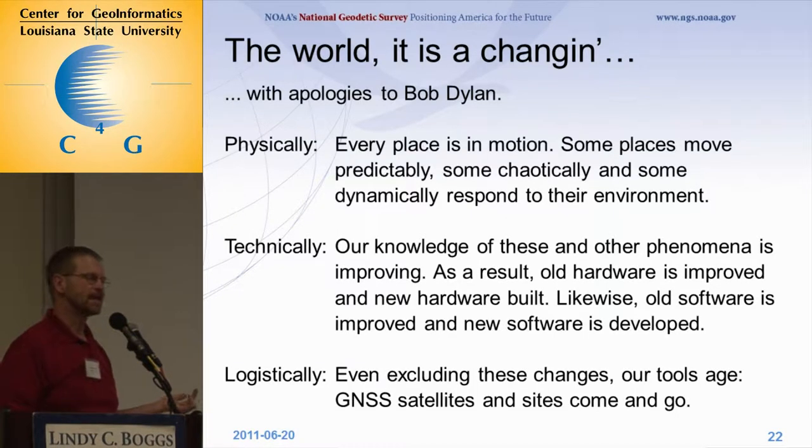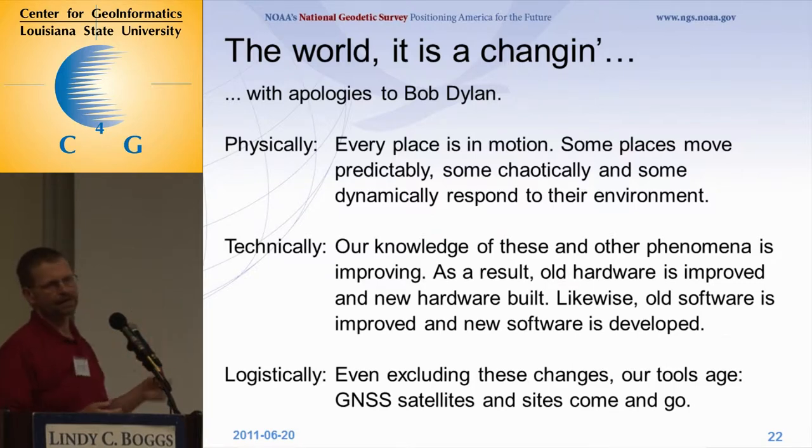As we've been saying all day today, everything changes. Really and truly, everything changes. Nothing stays the same. Every place is in motion. Where I live in Kansas, the motion is fairly benign and predictable. In some places, it's chaotic. If you look at California, they have little things called earthquakes. Interesting things happen. Places move in unexpected ways during earthquakes.